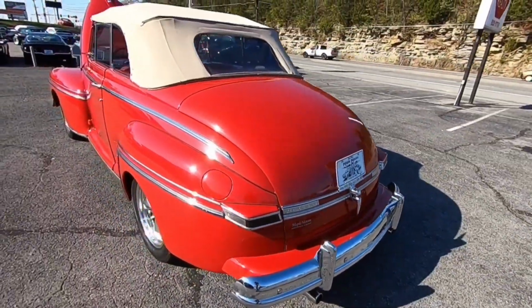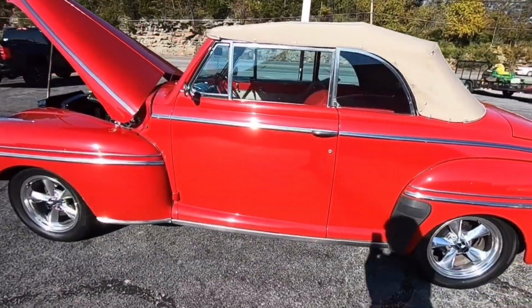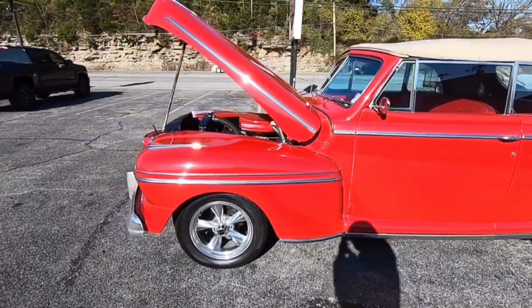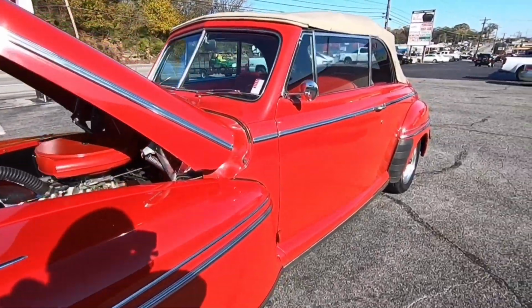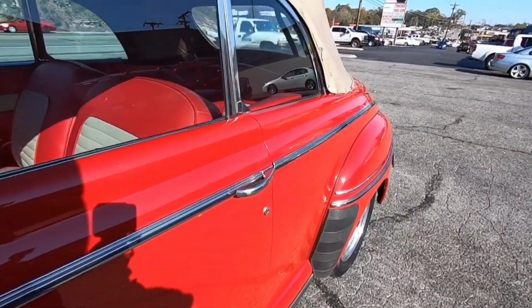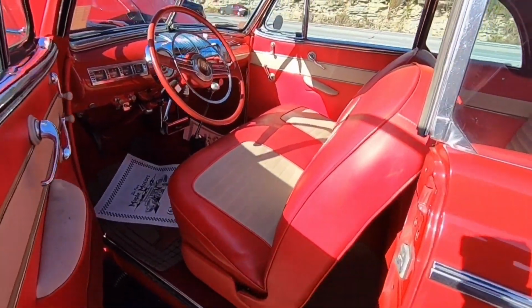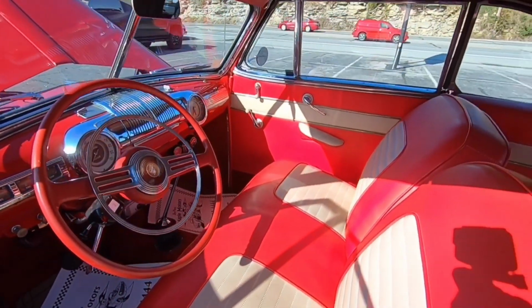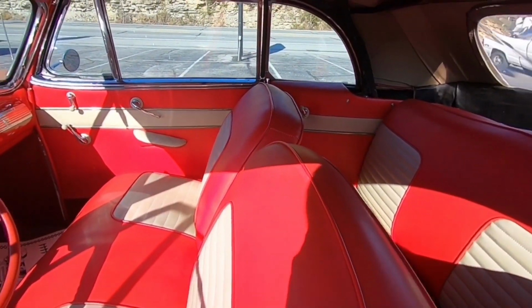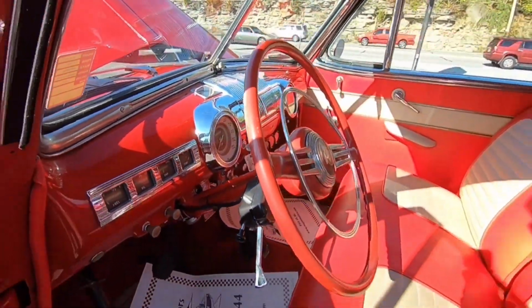But what I like to do is walk around these cars, point out any kind of flaws that I can find. That way you know exactly what you're getting when you get here. I figured since I already had the hood open, I'm gonna go ahead and start it up, and then we'll walk around the outside and point out all the details. I love the interior on this car. Very cool looking. And just reach in, turn the key, it starts right up.